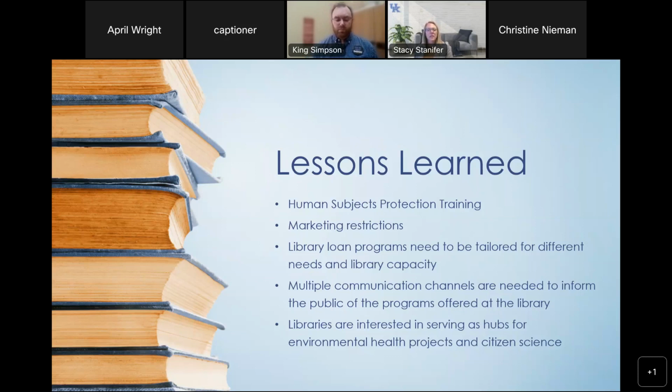Lastly, we're learning that other libraries are interested in hosting similar radon detector loan programs and using their libraries as a hub for environmental health projects in citizen science. We have had a number of libraries in Kentucky reach out to us and ask when we're planning to expand this program to other counties. So if you are a member of an academic institution and considering citizen science, I would encourage you to consider your local libraries as a potential partner.